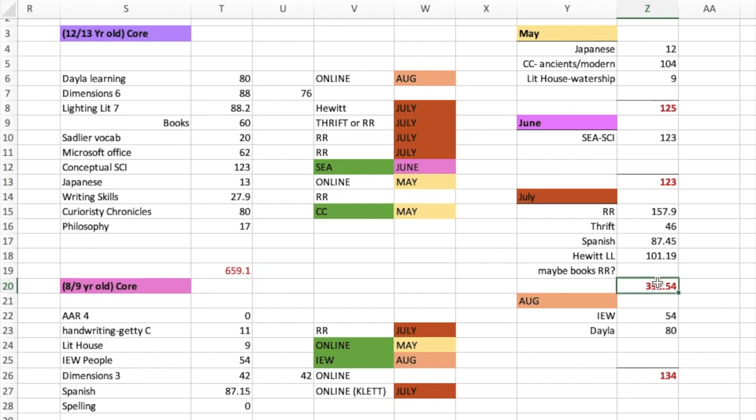July is going to be obviously my biggest expense, because that's when I'm buying a lot of stuff for the school year. Now, for example, Dimensions, I don't have in here. I do buy it from the Dimensions website, but I just buy those when my kids are ready for the next level. And I just purchased the next level, so I know that's not going to be in the May, June, July category at all. So that's why that's purposely not there.